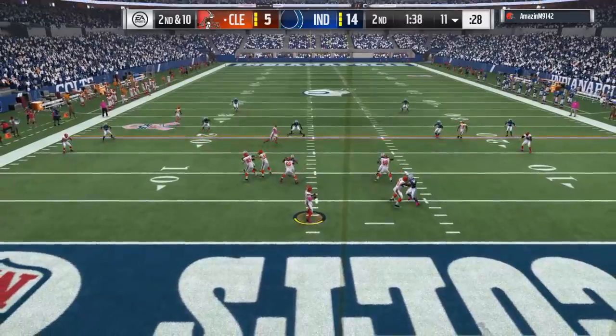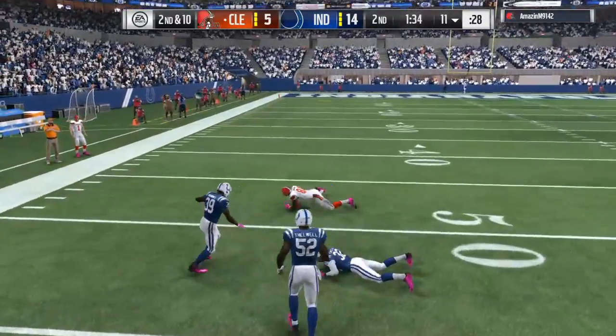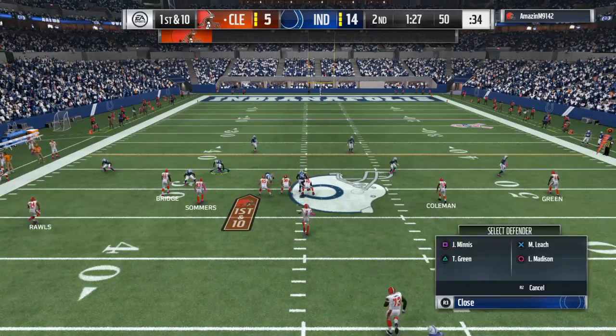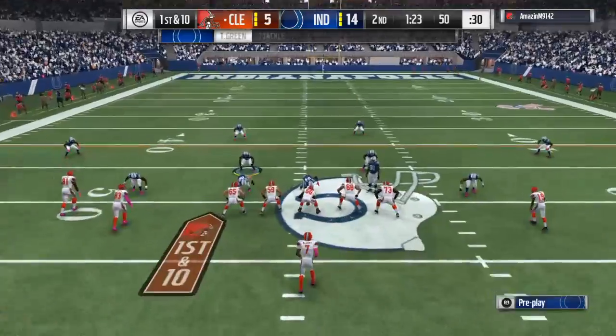Now a shotgun snap as they'll look to throw. Looking deep. Got his man. Complete. And he's brought down after a good gain. A gain of 39 that time. Well, even after all those interceptions, he's not deterred, still confident to go deep at work there.